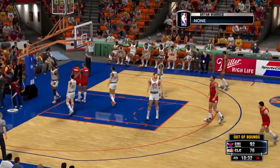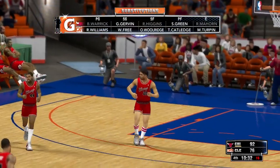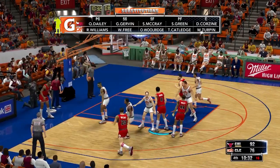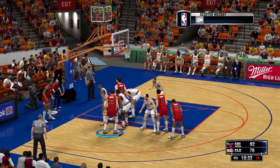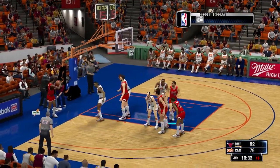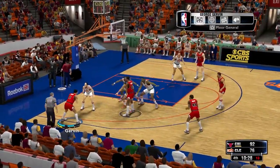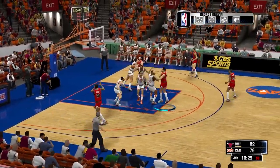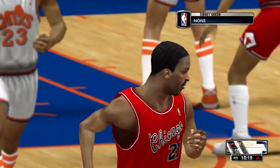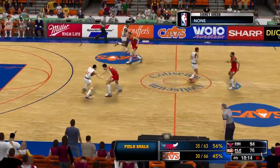And that's out of bounds. Chicago will retain possession. And the Bulls making a change here. About a minute and a half into the fourth quarter now. Green with a screen on Free. The open shot, Green, and he comes off the screen to bury the jump shot. Boy, that was a rugged screen set there, fellas, and the defense didn't even try to go through that one.